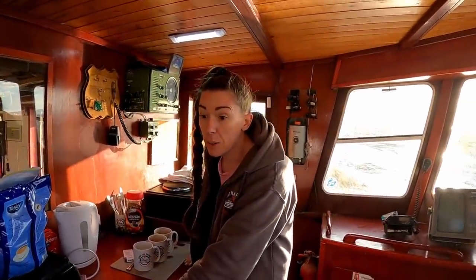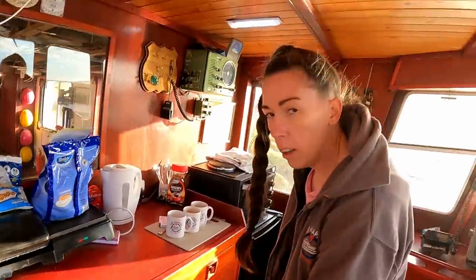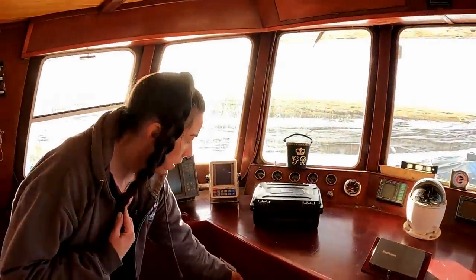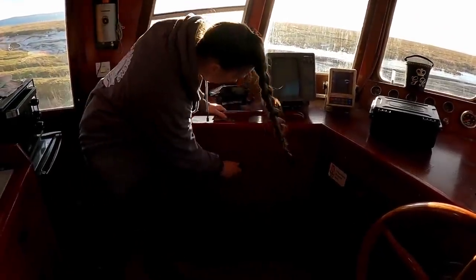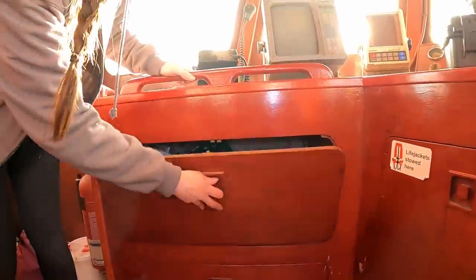So this was a chart table until I turned it into a galley. We've got loads of storage. No charts though, Jen. Don't look at the mess in the cupboards. There is loads and loads of storage in the wheelhouse. This is where you keep your life jackets. And in here too. Not one life jacket in there though.